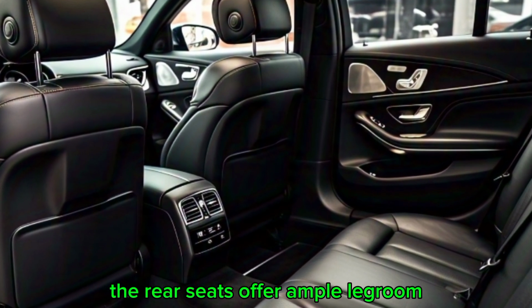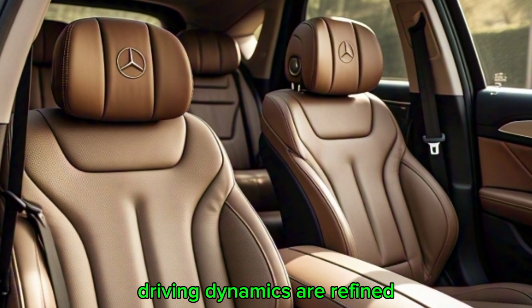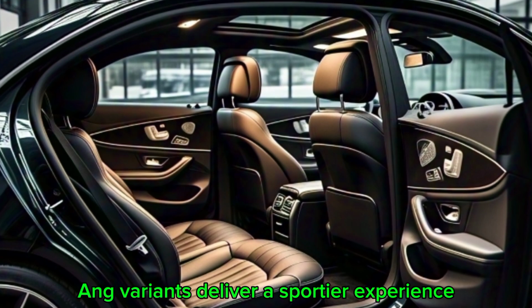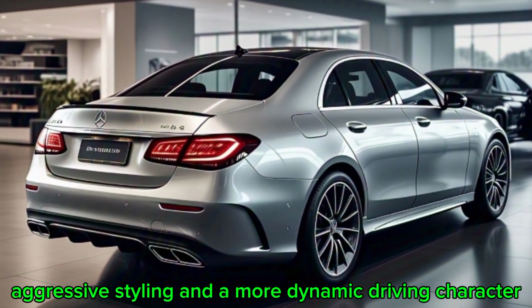The rear seats offer ample legroom, and the trunk provides generous cargo space. Driving dynamics are refined, with a perfect blend of comfort and agility. AMG variants deliver a sportier experience with enhanced performance tuning, aggressive styling, and a more dynamic driving character.